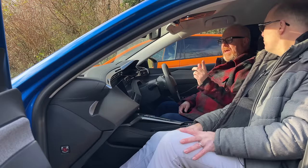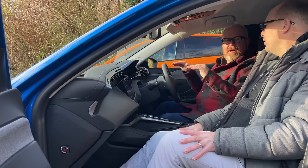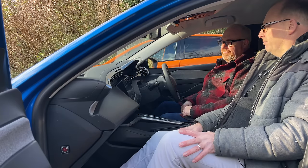Definitely. I'm not sure I prefer it over the Megane. I'm not sure if I prefer this over the Megane or the Megane over this. I'd probably say it's a bit of a par for the two of them. With the MG, it's definitely lower down. Definitely. Right, okay, good, perfect.